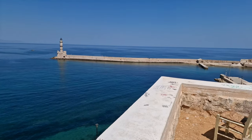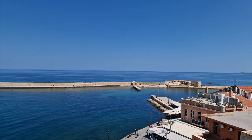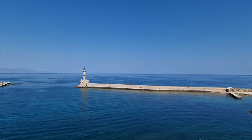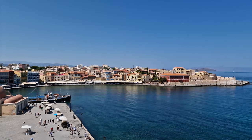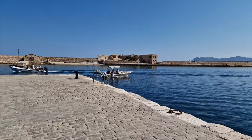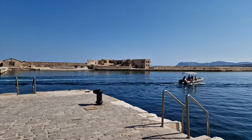In front of us, we have the lighthouse of the Old Venetian Port. You can reach the lighthouse on foot with a long walk on the pier. The walk is pleasant, but especially in summer, it is better to plan to do it in the early morning or the evening when the heat is not too intense. In fact, it is almost entirely in the sun during the day.